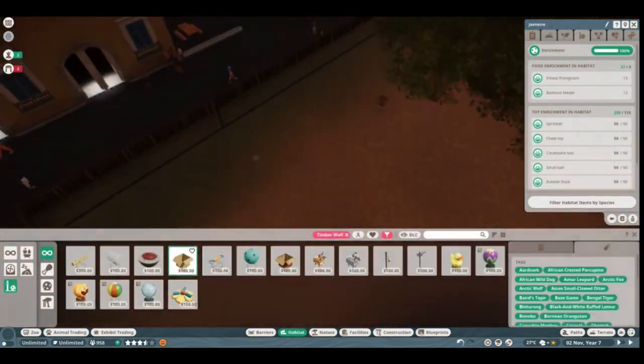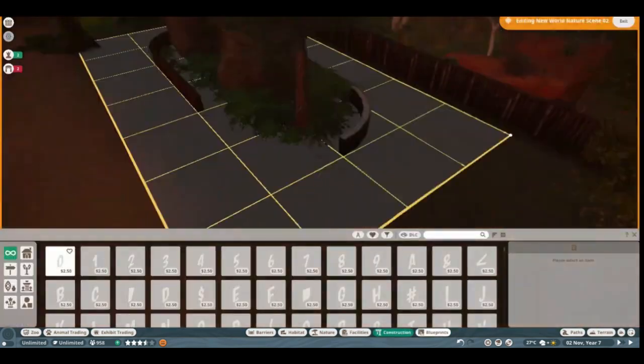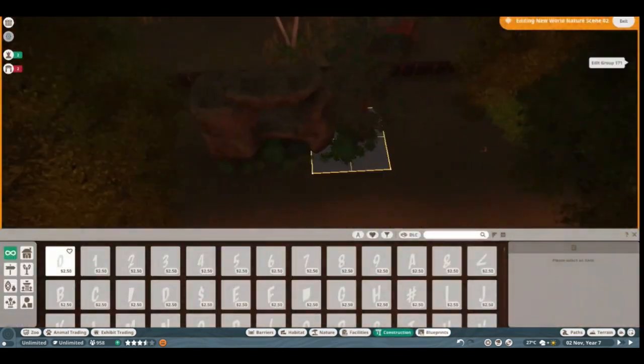So yeah, also decorating with those cypress trees, and also some rock work, which you can see a little bit later. Yep, right now, adding in some rock work.